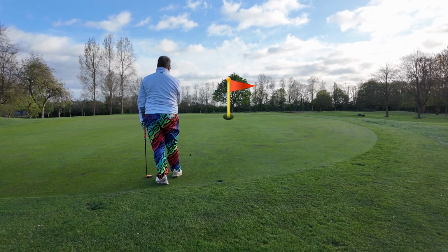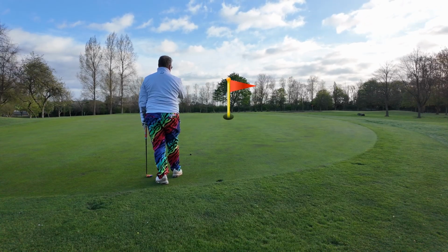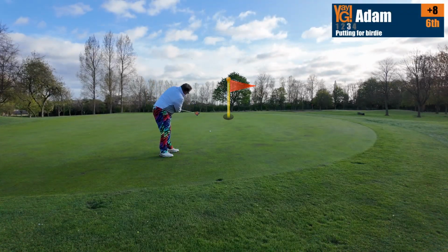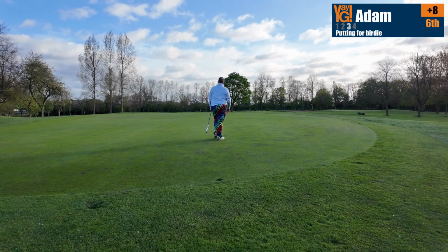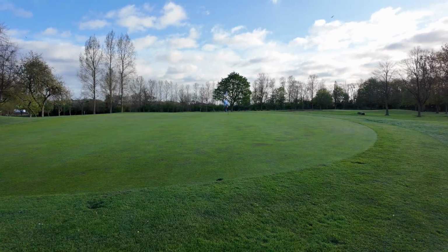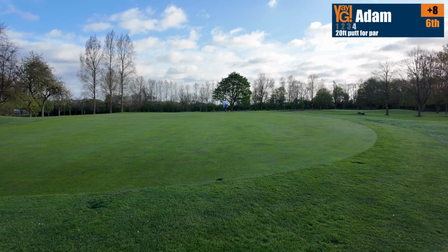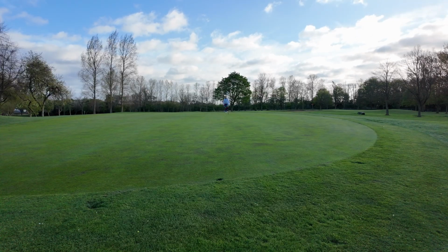The green, slight upslope, slightly left to right, and then it plateaus a little. Oh, that needs to hold. Oh, that's well over. Yeah, I've putted that off the green. Oh dear. Well, I've not done that for a while. Oh, and that's run over the hole.